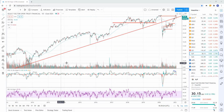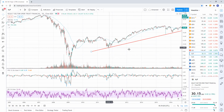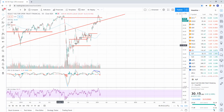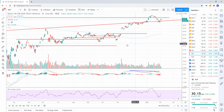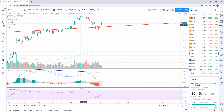Here's XLF on the chart. Here's your 2011 lows going all the way back on the daily chart. And you can see there's your bull market. We broke that trend in this recent March 20th drop, tested it from below as resistance. It's held. And then recently we held there and did a breakout. So as of right now, here's a breakout, coming back in for a back test and holding.